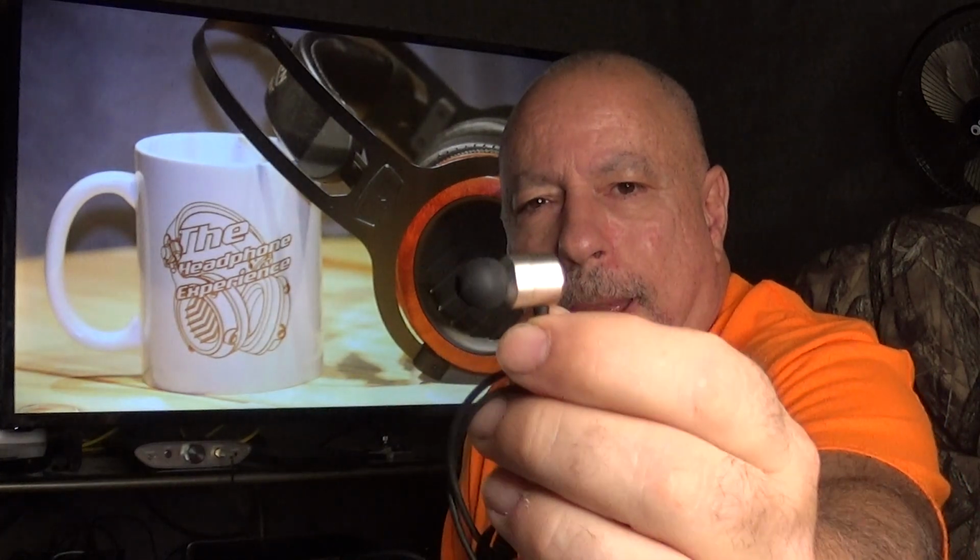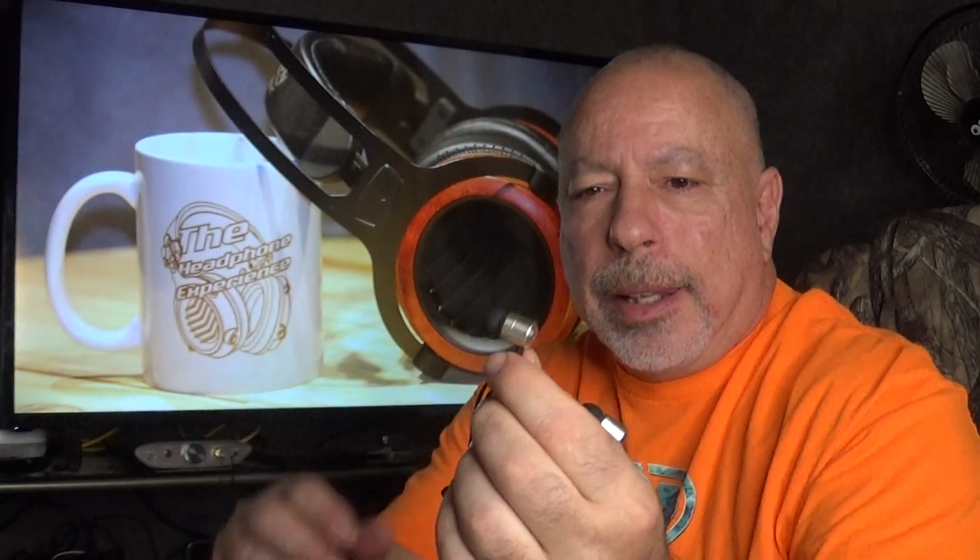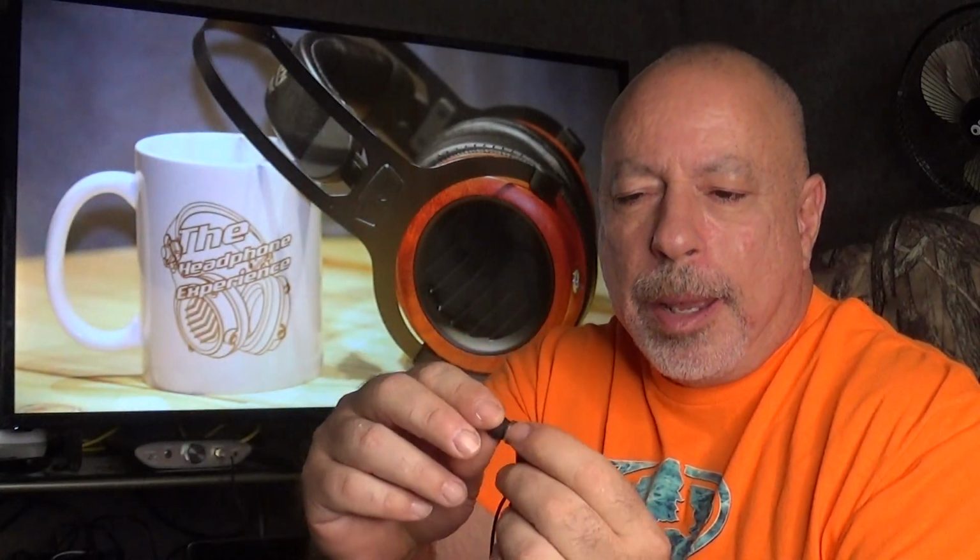IEMs are next on my list. Here's a pair of these, the Venture Electronics Bonus IEM, and the difference is you can see they've got a little rubber plug on them. Basically, they actually go into the ear canal, and the idea is you want this little rubber seal to form a tight seal in the ear canal. And that does a couple things. Number one, it gives you great isolation.